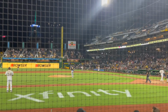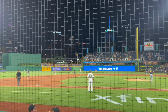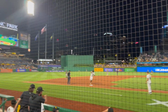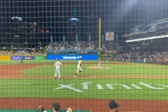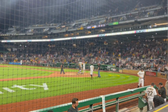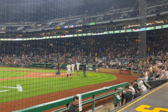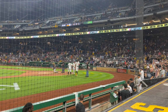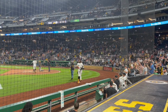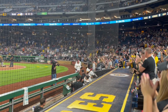That is O'Neal Cruz, a young stud who's going to be a huge part of the Pittsburgh Pirates organization, has a lot of potential. I'm very excited to see what he does in 2023. He went yard off of Brent Suter, and that would be the only run he gives up in 1/3 of an inning pitched. Lots of celebration and excitement there. Of course, the Pittsburgh Pirates are trying to get back into this ball game, and that's exactly what they're going to go ahead and do. Brent Suter, again, like I said, 1 hit, 1 run, 1 earned run in 1/3 of an inning pitched.